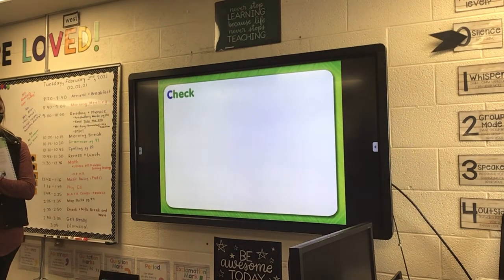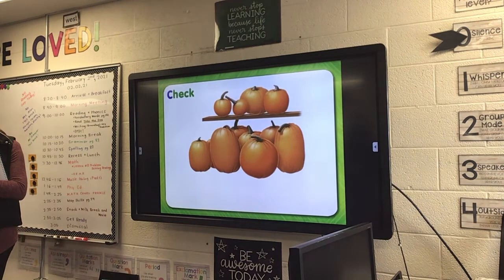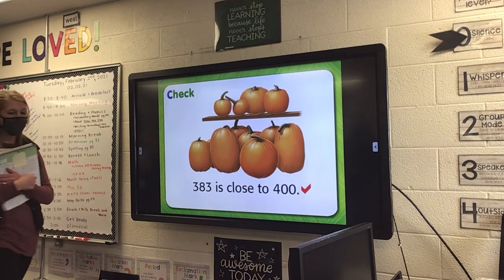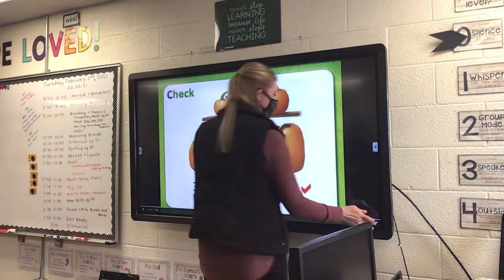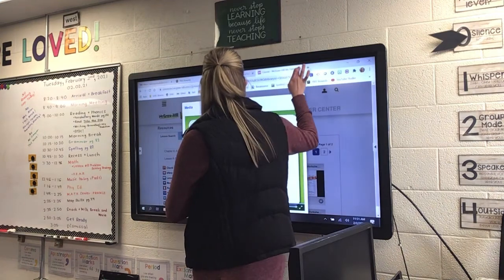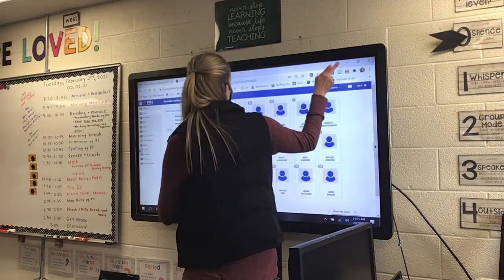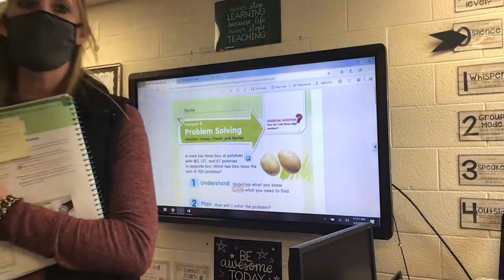Now let's check our answer. Is our answer reasonable? How do we know? 383 is close to 400. So the answer is reasonable. Okay, so that's what we're going to practice today. We're going to practice guessing, checking, and revising our answer. Now, I want you to put your name at the top of the sheet.